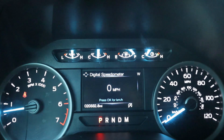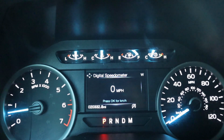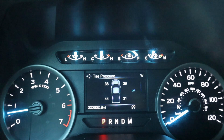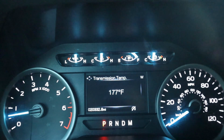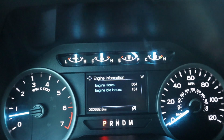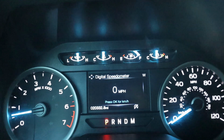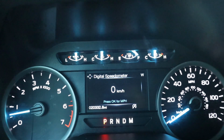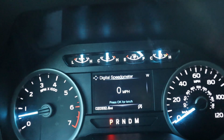Like in the middle console, there's bigger screens, a nicer interface. Now this, again, it's a base one. It shows you the base information in here: tire pressure, distance to empty, transmission temperature, engine hours, digital speedometer. Press OK for kilometers, so we can actually do either kilometers per hour or miles per hour.